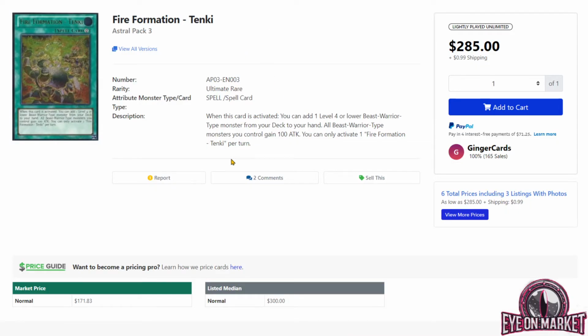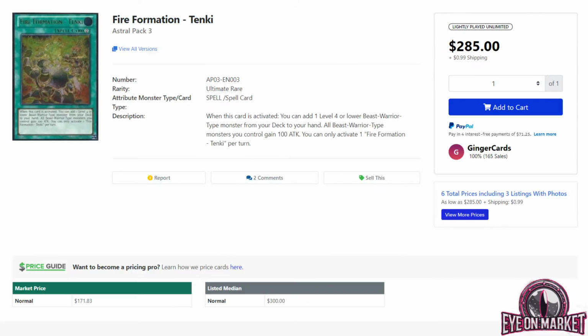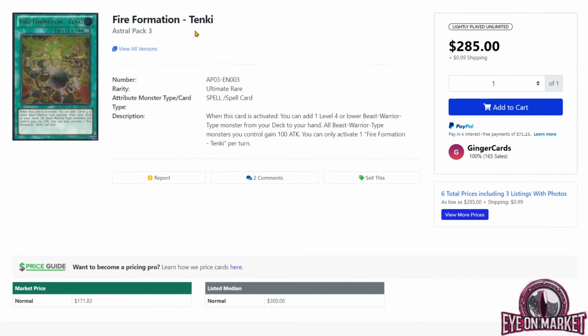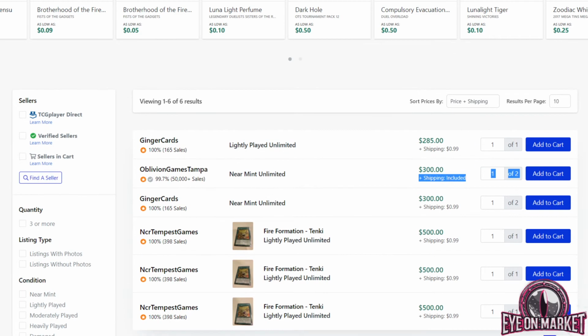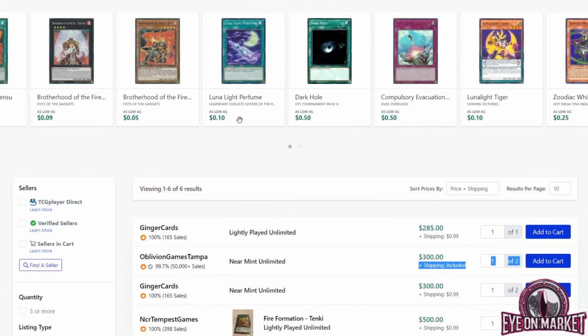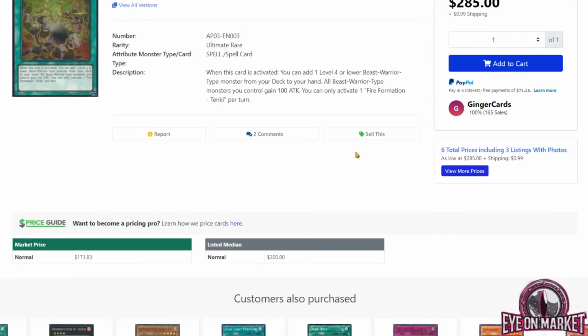Ultimate Tenki is up a ton. This has to be an inflated price of $300. I can't possibly see this staying. You've got a market of $171, but if you have them and you want to list them, you might be able to put some competitive offers up there and get a decent price on this. I don't think this will stay $300. It looks like it was bought out, probably with Tri-Brigade implications, and as a result of that buyout, it is now at whatever somebody wants to sell it at. So very low quantities on that, which is why we see it spike quite a bit.